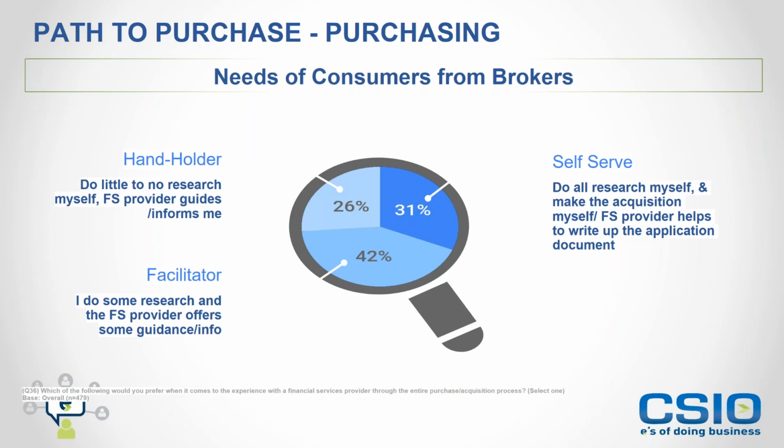These are the 3 classifications of digital consumers Google came up with in the study. So there's the hand holder. They don't do any research, wants the broker to do everything, prefer human contact, not comfortable using online tools. The facilitator, they'll do some research, wants the broker to help, and might have questions along the way. And self-serve, buys insurance on their own from beginning to end. The broker might help in writing the applications, but they would confirm their product choices themselves and all that. So interesting to keep these classifications in mind as you are going about building your products and thinking about which classifications you maybe have to cater to more than others.